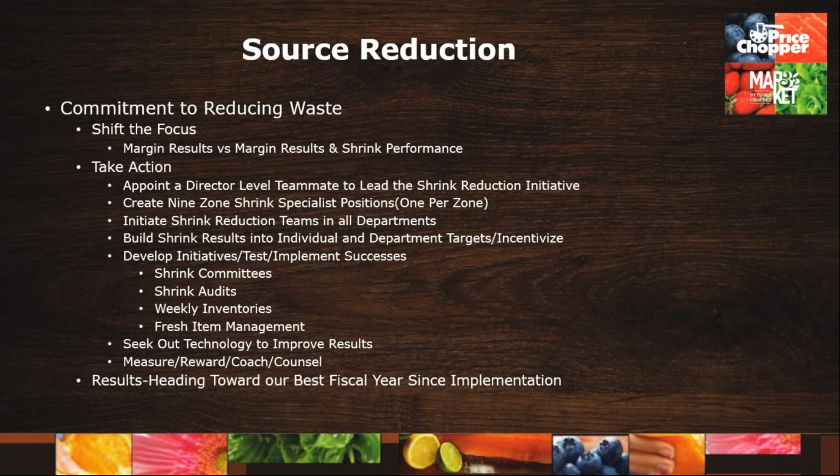Well, over the past 5 or 6 years, we've implemented dozens and dozens of shrink initiatives. Again, source reduction initiatives to reduce the amount of waste that we are producing as an organization. I'm going to touch on a few of those initiatives as we move through this presentation, but just know that there are so many more, I couldn't begin to touch on them all. The first thing that we did, though, and really sent a message to our organization 6 years ago, is we made an investment with regard to our staffing. We appointed a director of our shrink initiative management program. At the time, that was me. So we created this position to manage our shrink focus and our shrink reduction performance as an organization.